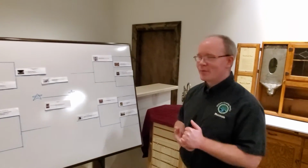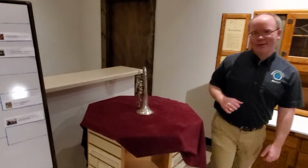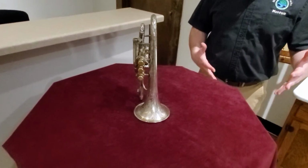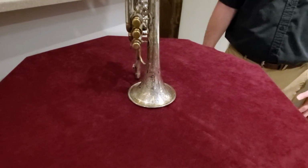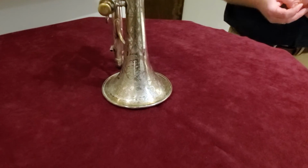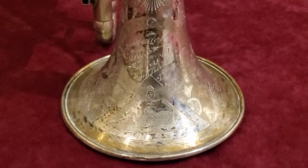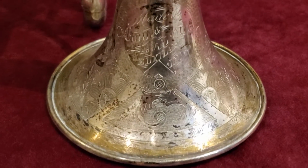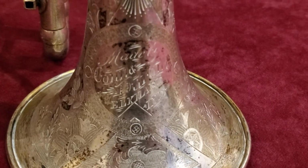So first, let's talk about the Conn-Dupont Cornet. This was one of the first instruments manufactured by C.G. Conn and Eugene Dupont in the mid to late 1870s. And what we're talking about today is how both of these items in our bracket, because they were so successful, led the companies to create other things.